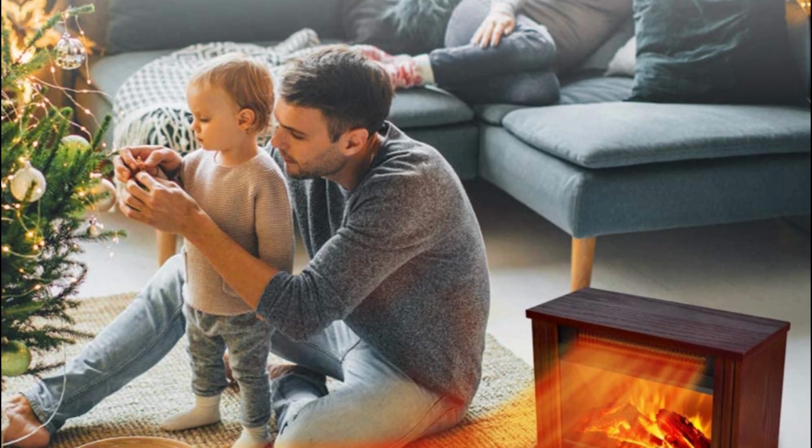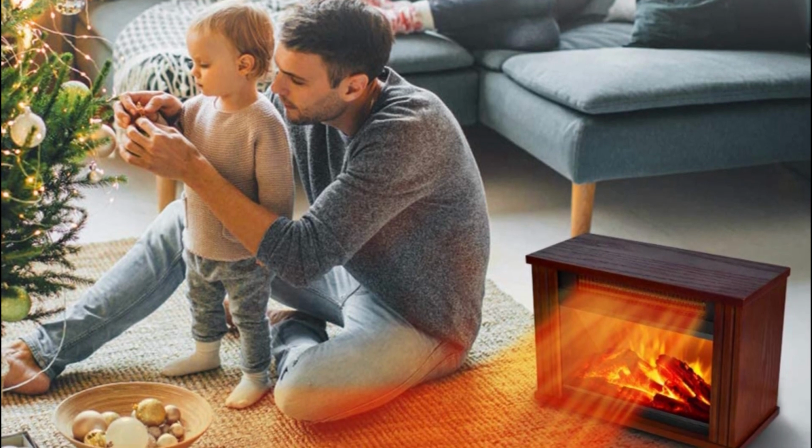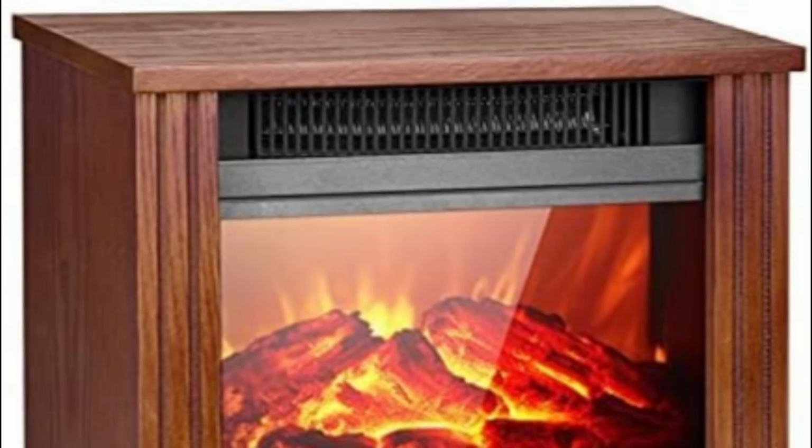Also, the fireplace space heater adopts overheat protection technology. The power will shut off automatically when the fireplace heater reaches an abnormal temperature rise.